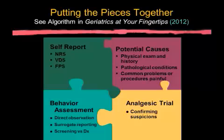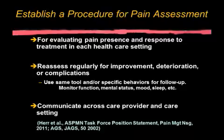So using self-report if possible, looking at history and potential causes of pain that we know are painful for those that can communicate with us, doing a behavioral assessment either through direct observation or gathering information from surrogates, and using an analgesia trial to confirm suspicions if there is still uncertainty about whether or not the person's experiencing pain. It's important in an organization to have a process for assessing pain in this population.